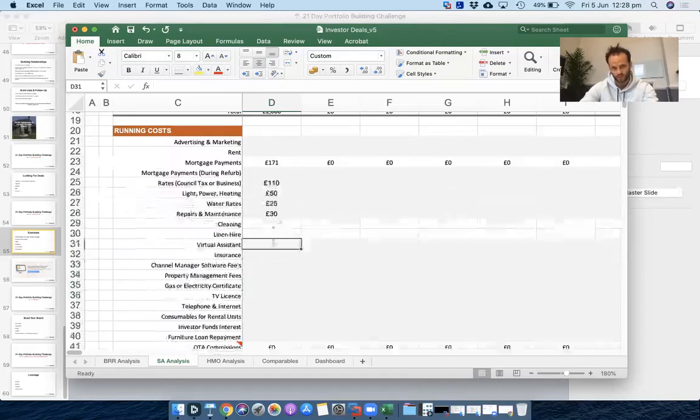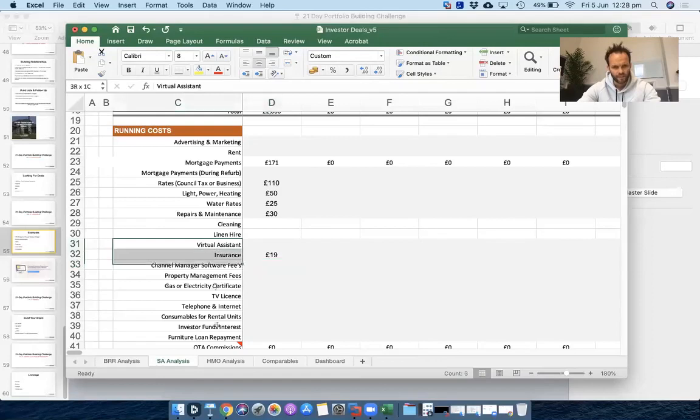Now that has a cost that's going to be accounted for because this is serviced accommodation, but we don't need to fill that in because it's going to auto-populate later on. Insurances can be a bit higher for serviced accommodation. And then it depends what costs you count into the individual properties.